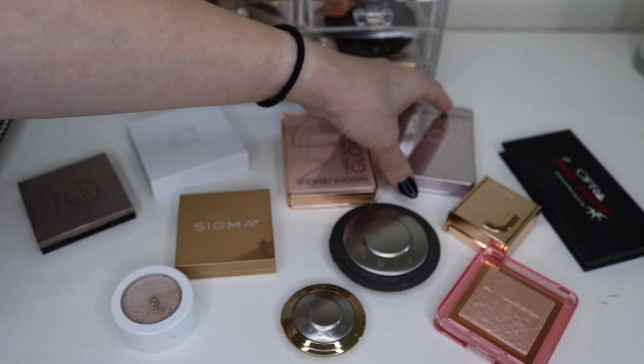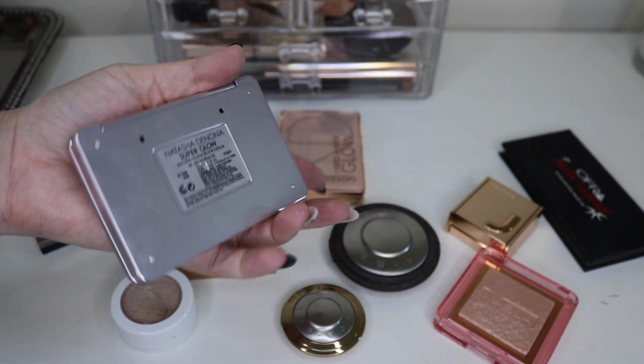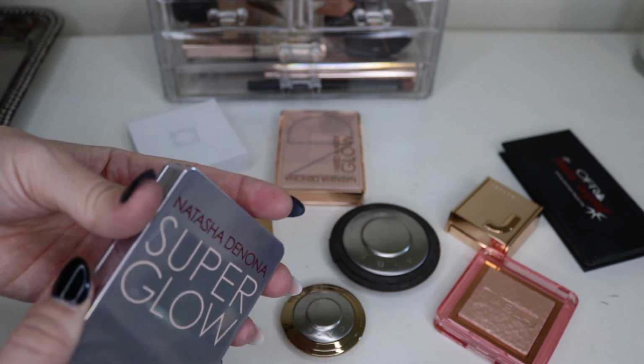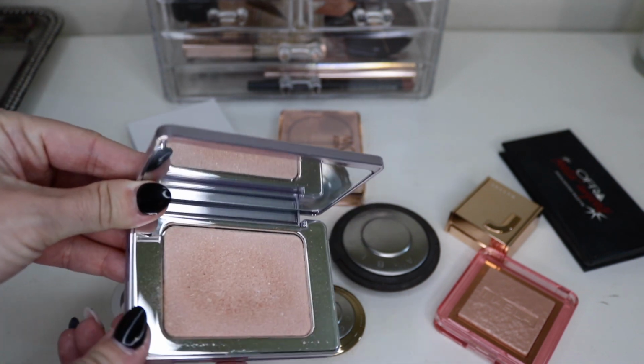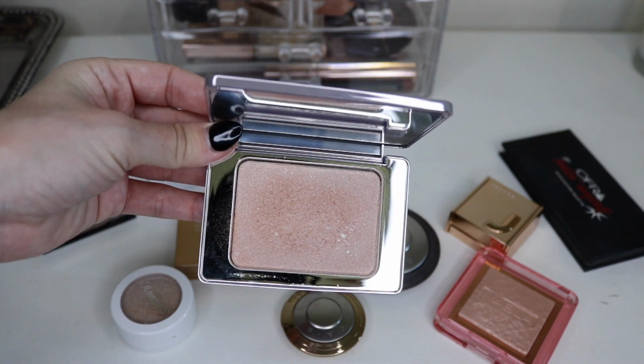But my absolute favorite highlighter in my collection is this one right here by Natasha Denona. It is the Super Glow in the shade Fair. It is the lightest one. I love this. I do have a dip in it. I don't know if you can tell. There's definitely a dip there. This is a very blinding highlight.